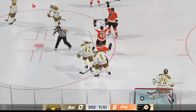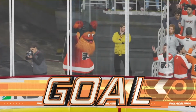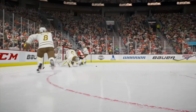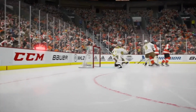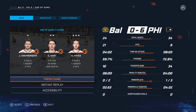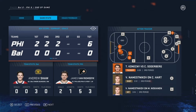Ill-advised pass out, and Street will bury the goal on that one, number 15, and Gritty just having a grand old time as Ben Street will get his 4th goal of the season. He takes advantage of the ill-advised pass out by Markstrom, and just a dominant performance again for Philadelphia. The shots were a little bit closer this time, a lot more hits for the Burghers, but the time on attack and the passing percentage, as well as the face-offs, just too much to overcome here for the Burghers.